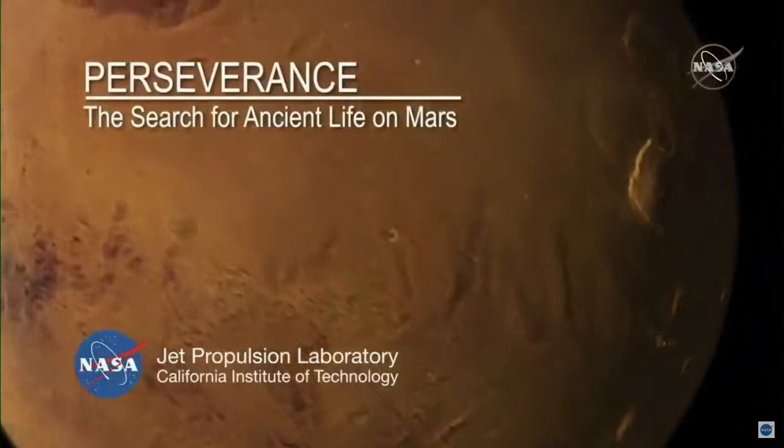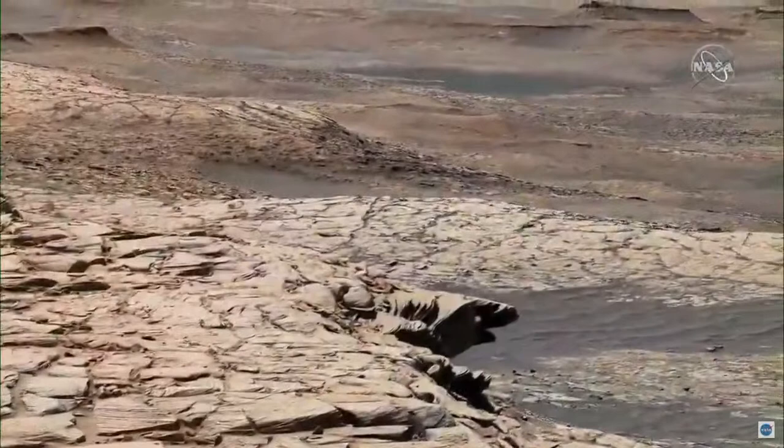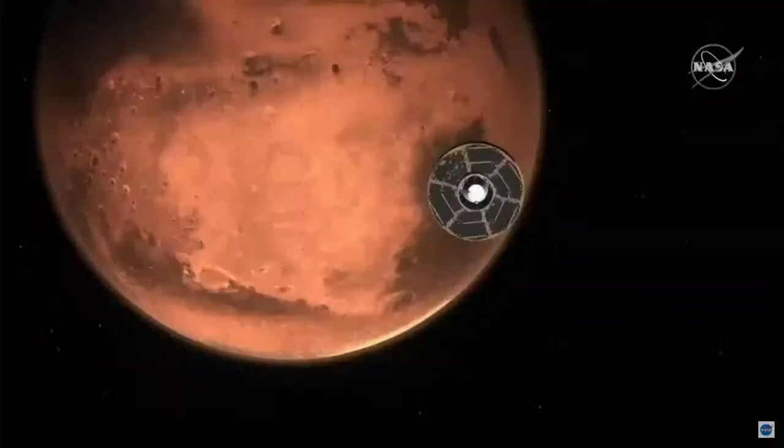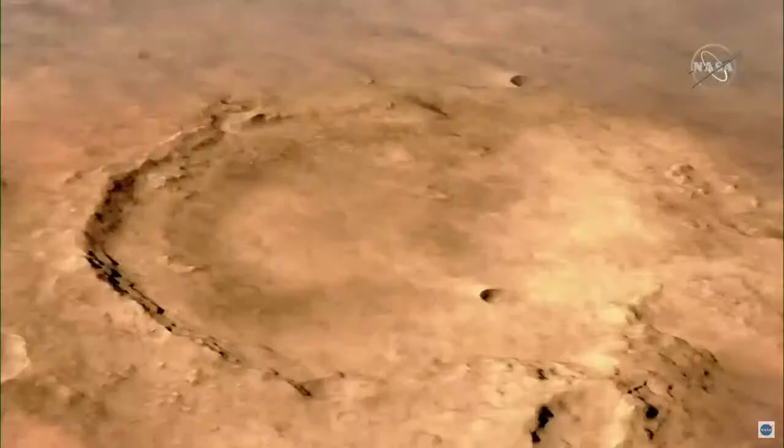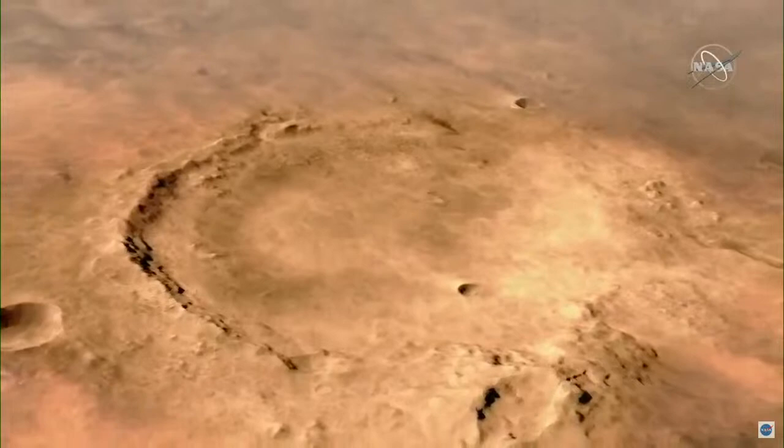You know, Mars is the closest place that we can reach with robotic exploration that we think had a really good chance of having ancient life. The Perseverance rover will land at a location called Jezero Crater. Jezero Crater is a very interesting place. It's a crater that once held a lake.